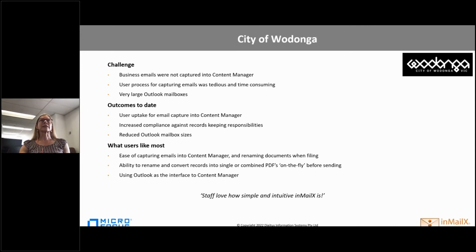The rollout of Mailbox has been very positive, and the Council is seeing an increased number of staff capturing their business emails into Content Manager. Users like that Outlook is now their interface for Content Manager, and they save a substantial amount of time managing their email records. They also like the ability to easily rename and convert attachments into single or combined PDFs when composing emails.